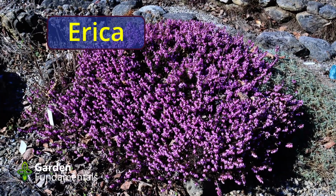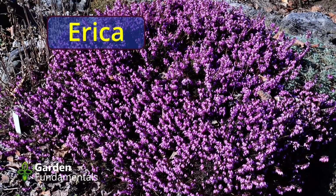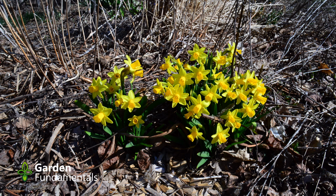You might recognize this as heather, but you would be wrong. Heather is an alpine plant that grows in acidic soil, and it just won't do well in my garden. Our soil is a pH of 7.4, but a number of years ago I picked up this Erica, and Ericas and heathers look very similar. The flowers are also similar, but Ericas can grow in a more alkaline soil, and so now I have a couple different Ericas that are doing quite well in my garden, and these things are just covered with bees and flies and insects.